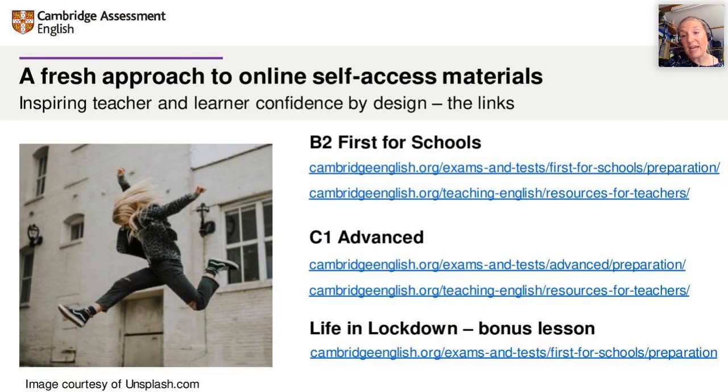So we've taken a fresh approach to online self-access materials. And it's not just about the learners, it's also about inspiring the teachers, because we'd like you to direct your learners towards these lesson plans so that they can have a bank of very comprehensive learning materials that they can work with on their own with support from home, and that you feel confident about giving them these self-access materials.